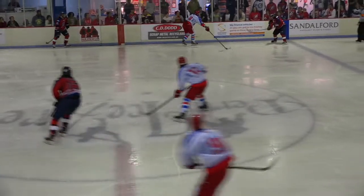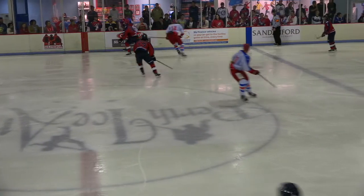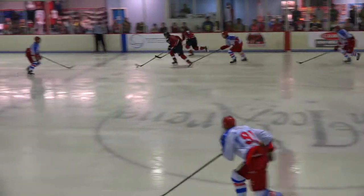As the Thunder win the face-off in the defensive zone, Brio's pass goes to the right wing for Hazelhurst. He stops up at his defensive blue line. His pass through centre, though, has been cut off. And the North Stars will look to come the other way. Battle for it on the half wall. It's won by the Thunder.